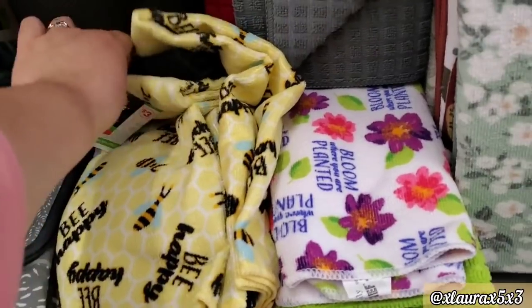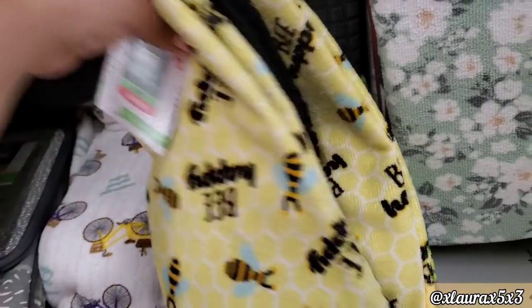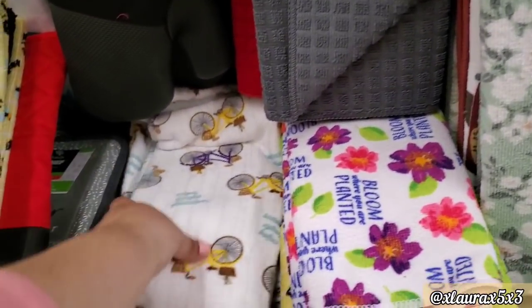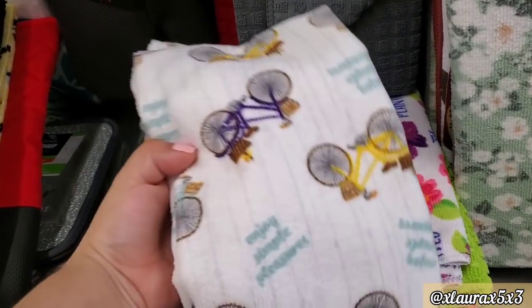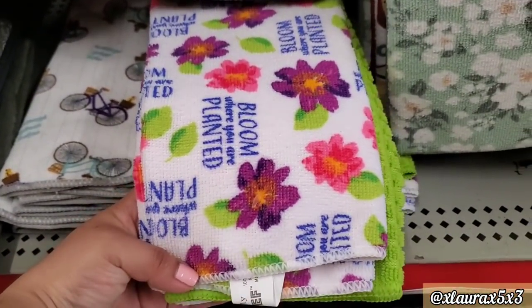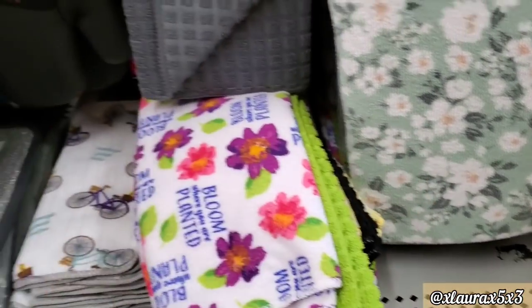Some new spring towels. They are a 3 count for $3. They are microfiber, so they are very fluffy. This one says be happy. This one has the bicycle, and the words on these say enjoy simple pleasures. The bicycles have different colors. This one, bloom where you are planted. It's a very bright lime green.